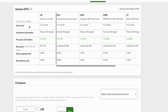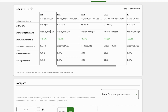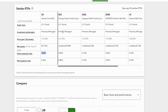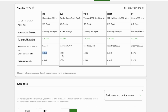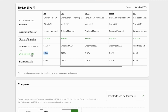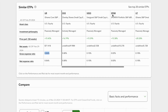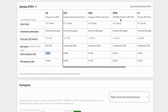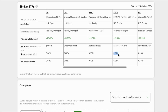I always like to show some comparisons. So when you're on Fidelity, they have a nice comparison tool. We have our IJR that shows that it's U.S. equity, passively managed, $77 billion in assets with the expense ratio 0.06. The reason I bring this up is because you can see on OVS, which is another one that they compare to small cap ETFs, the expense ratio is at 0.88%. That doesn't always mean it's not a good ETF to choose, but if you're just looking for a low cost expense ratio to give you coverage of small cap, IJR is the smallest, except for SPSM. SPSM is worthy of another video because it definitely does compete. It's very similar to IJR, but it gives you exposure with a lower expense ratio at 0.03%.